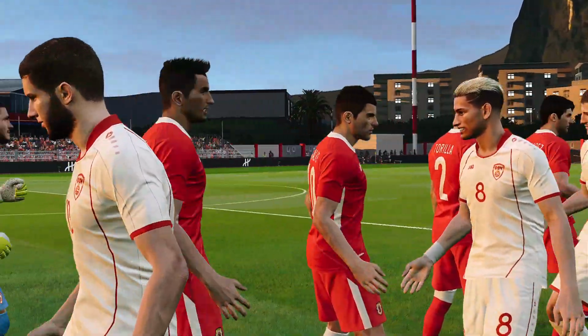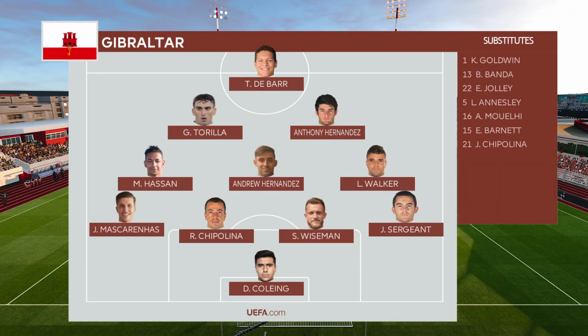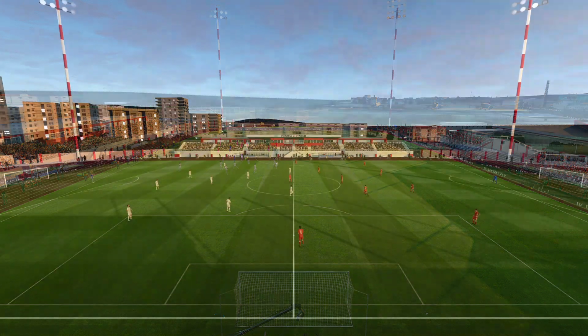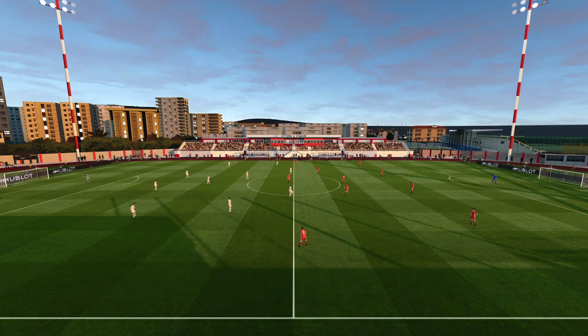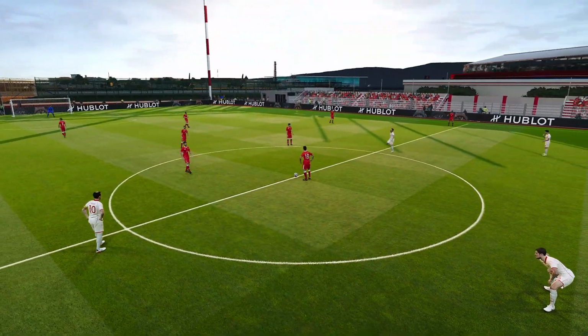As the two sides complete their pre-match festivities and prepare for kickoff, let's take a look at our starting lineups. For Gibraltar, it's the Christmas tree, DeBar up top, Toria and Anthony Hernandez, the center mids, Hassan and Walker, the edge midfielders, Andrew Hernandez, the holding midfielder. And for North Macedonia, they line up in a 5-3-2, Goran Pandev, the talisman and captain and striker, alongside Trikovsky, Bardi and Ilmas at central midfield, Ademi in holding midfield, Elioski anchors that back five and a left back.